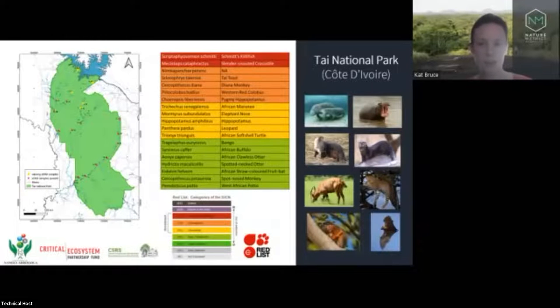Take this survey of Tai National Park in Cote d'Ivoire, part of the same CEPF funded program as the last project I showed you. The initial baseline of the park has recorded a large number of threatened species, and actually this list really highlights that eDNA is not just about aquatic biodiversity, even though it's the water samples we're analyzing.